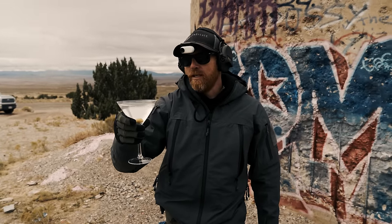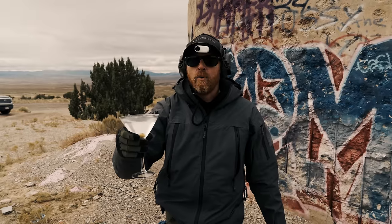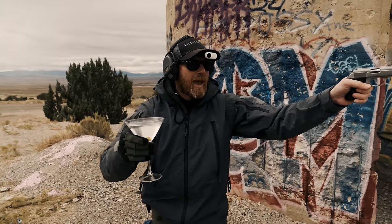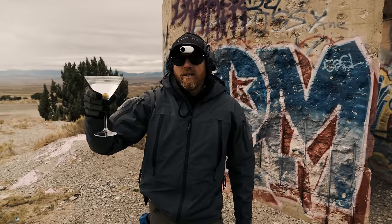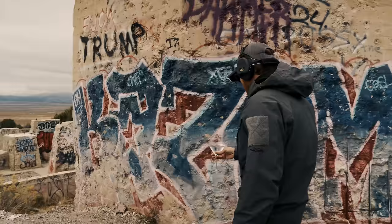Now, this is very simply a competition stage. We've got three bad guys downrange, and we are gonna run a stage, the goal of which is to be accurate, fast, and keep as much of this martini with olive in this very nice glass as possible. It's anyone's guess how this one's gonna go.